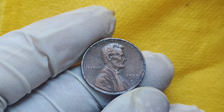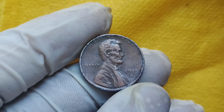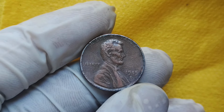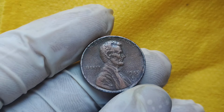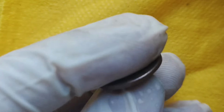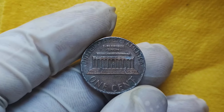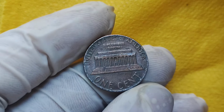Alright, folks, what if I told you that a penny, yes, a single, measly one-cent coin, could be worth $1.70 million? You'd probably think I've lost my marbles, right? Well, before you go cashing in your piggy bank, let me tell you about one of the wildest discoveries in coin collecting history: the 1985 D Lincoln penny that has sent collectors into a frenzy.